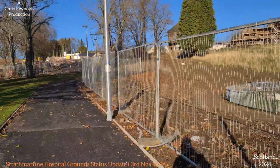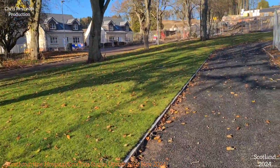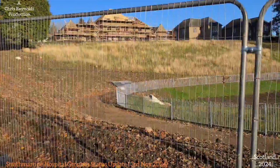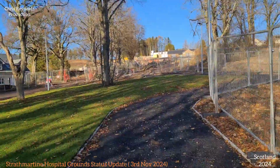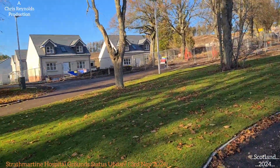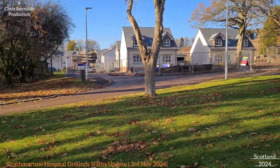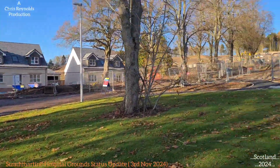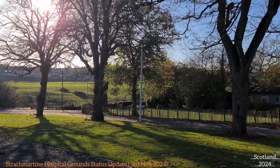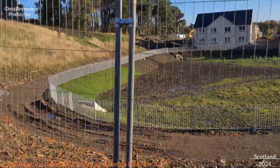I think it was 2003 that it closed. They started doing development work just a couple of years ago, a year and a half ago, perhaps the early part of 2022. I'd have to look back on my videos for the exact dates, but they've certainly come on. I mean, all these houses weren't there. It was all overgrowth. So that's looking towards Dundee. That's looking south. That's what the ground's like now.